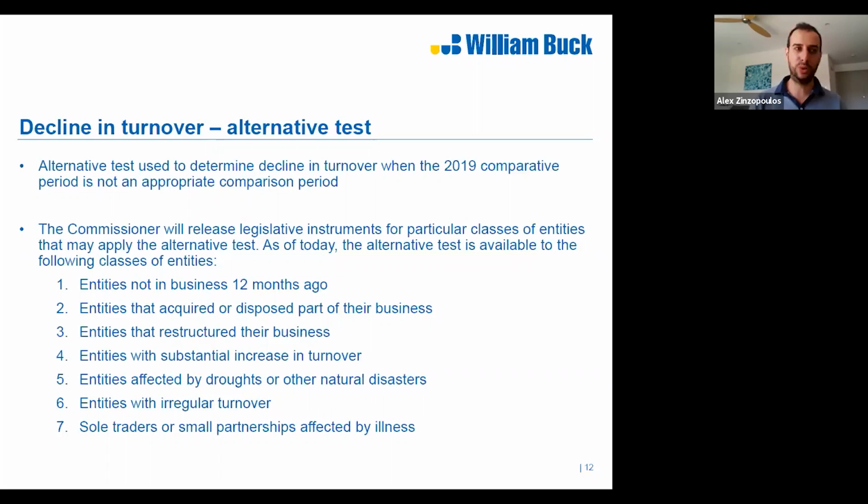We've got entities affected by natural disasters, bushfires and droughts. And number 6 is also relevant. So entities with irregular turnover. So that's going to capture a few entities that maybe have upfront subscription fees or lumpy revenue. You may be able to satisfy the decline in turnover test under number 6. And then sole traders and small partnerships.